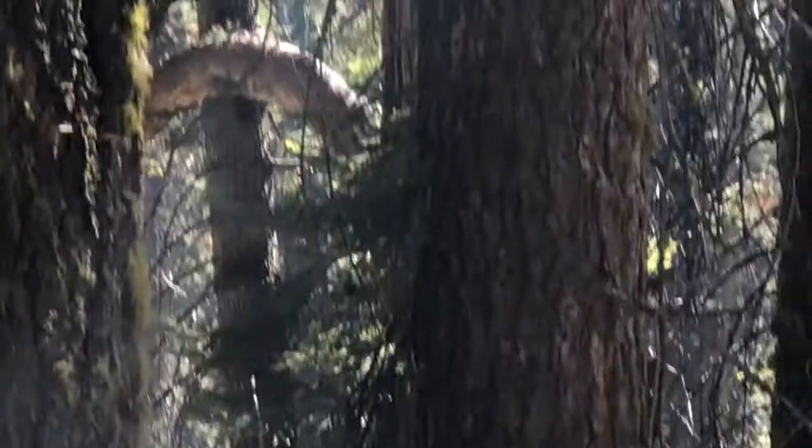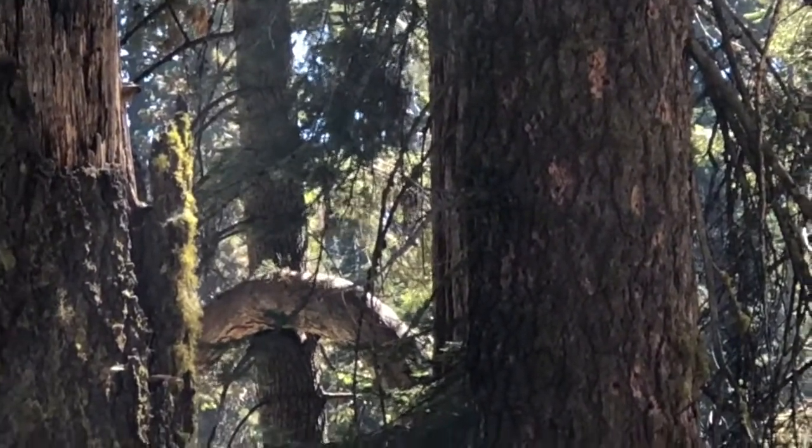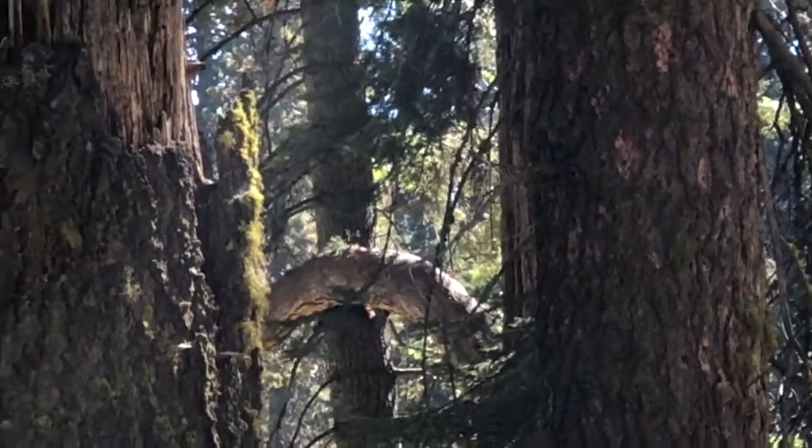The coolest thing we got to see on Big Trees Trail was this mama bear and her cubs climbing some trees. We made sure to keep our distance and be quiet, but we loved observing from the distance.